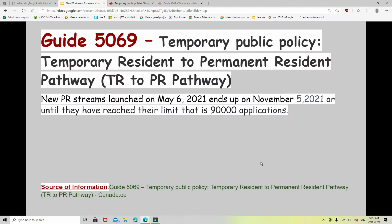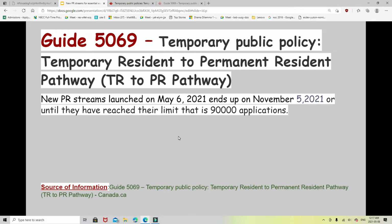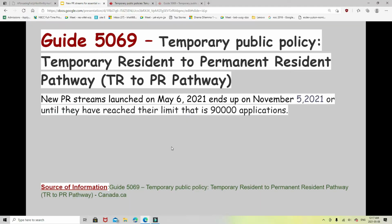The source of information is mentioned below. If you want to apply for this stream, you must know how to apply, what documents are required, what the fees are, and what the procedure and process are. Everything is mentioned step by step in guide 5069. You can get this guide just by typing guide 5069 on Google and clicking. You will get the canada.ca website, and there you will find the whole detail of guide 5069.